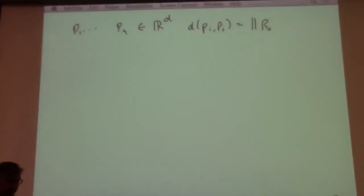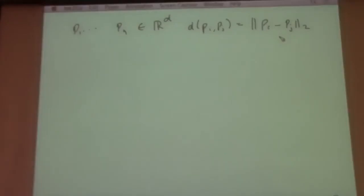from one point to another is equal to the Euclidean distance. So in other words, you take the sum of the squares of the differences, and take the square root. There are many ways to measure distance between points in a high-dimensional space, but this is actually one of the most common. So it's called a Euclidean space, R^d with the Euclidean norm.